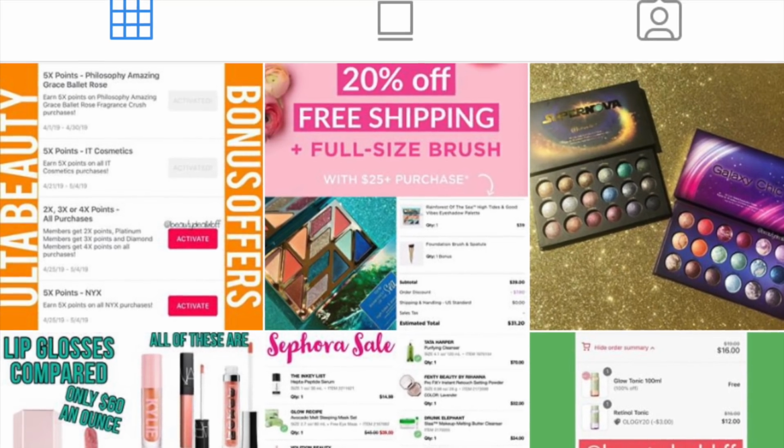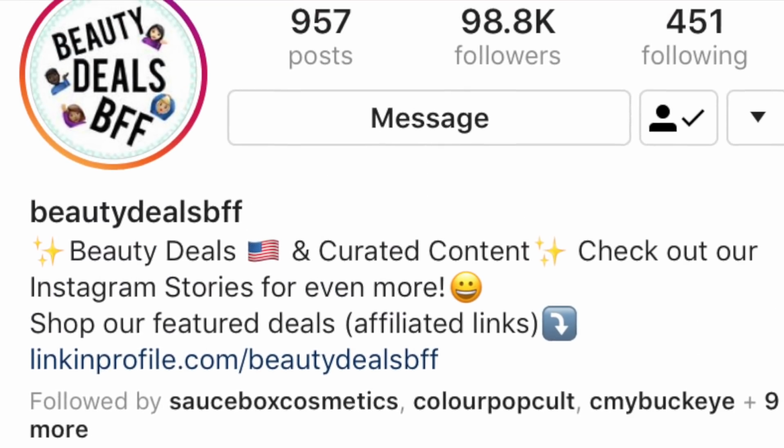I originally saw this on Beauty Deals BFF on Instagram. She posts sales, and then she also posts price breakdowns per ounce of product, which I love because I oftentimes forget to do that. I do that in the grocery store a lot, but I oftentimes forget to do it with makeup. And when she broke down this concealer, it was like, oh my gosh. When I was watching the Jeffree Star launch video, they were going on and on about how great the price point was and how they feel like brands are gouging and blah, blah, blah.